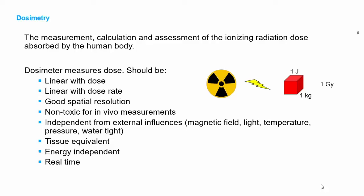It should be linear with the dose rate. It should have really, really good spatial resolution, because if there is a very, very sharp penumbra, you want to measure it carefully. So you want to make sure that you can tailor your beam nicely to your tumor. If you want to insert the detector into your patient, it should obviously be non-toxic. It should be independent from external influences, magnetic field, light, temperature, pressure, and it should be watertight. Ideally, it should be tissue equivalent. So if you're putting it into the patient and the beam goes through it, it shouldn't be distorted. It should be energy independent and in real time.